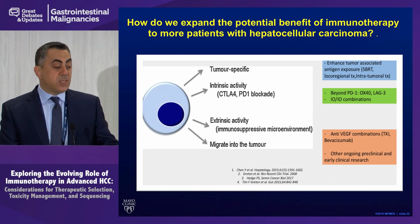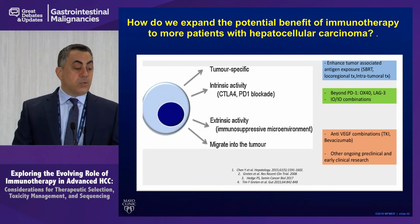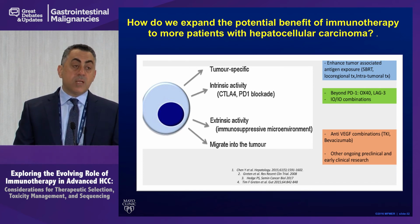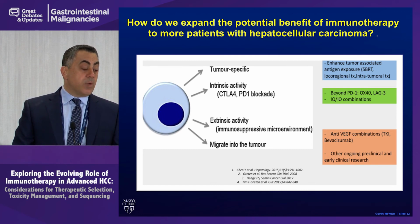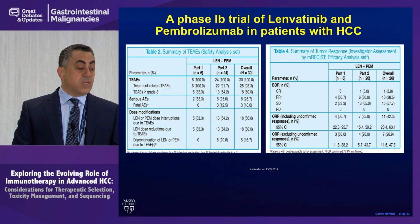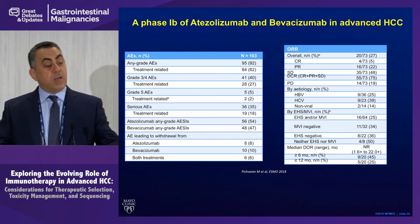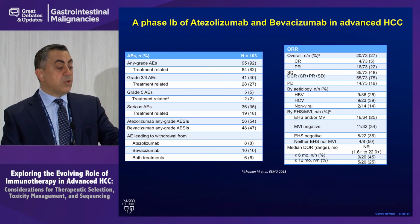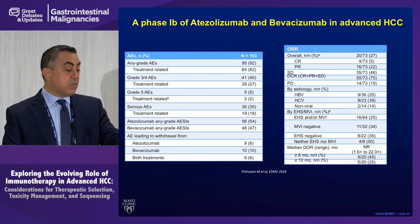So where do we move next? And this is happening now. There are certain, and we'll talk a little bit more about this, but there is a lot of activity in trying to enhance immune checkpoint inhibition with additional CTLA-4 blockade, OX40, or the most interesting now are actually combining them with anti-VEGF combinations, and we have two examples of this, lenvatinib and pembrolizumab in a phase 1b study that show some really interesting responses and durability of responses, and the same with atezolizumab and bevacizumab, where the response rate was close to 30% with the combination of atezo plus bev and a favorable toxicity profile.